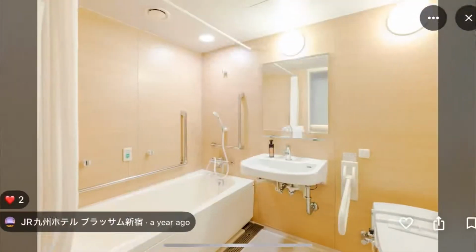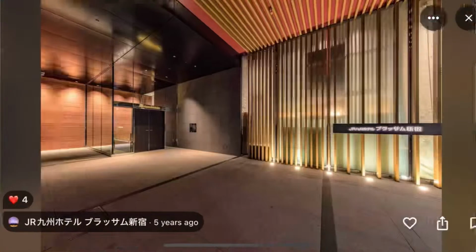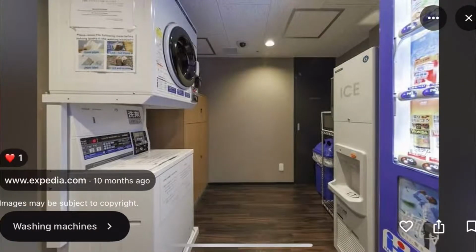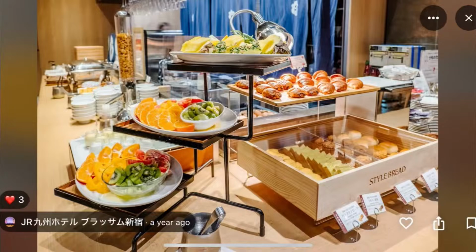JR is its own private company. They have broken up into departments, and the Kyushu one has a hotel in Shinjuku of all places. And it looks really nice. It really does. But again, this was like $300 a night.